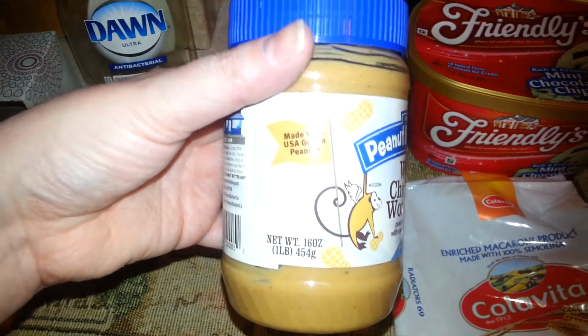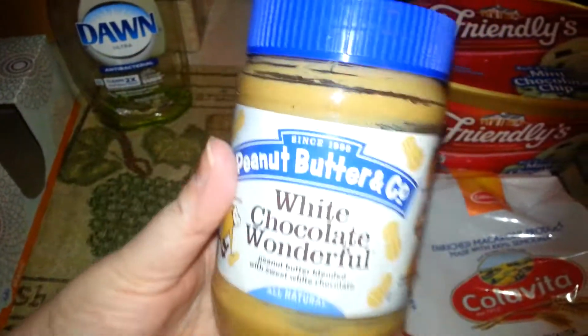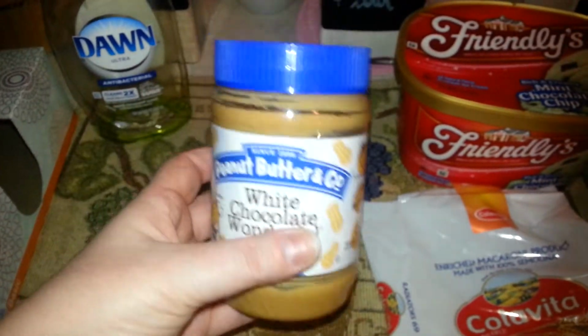So, it says it's made with USA grown peanuts. It's like $3.50 or $4 at Walmart, something like that. And it's awesome. I love this stuff.